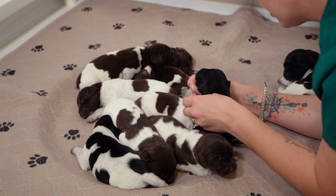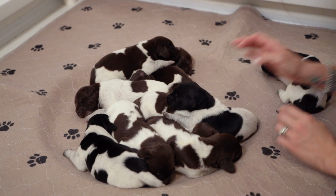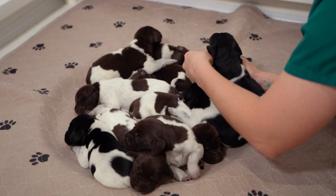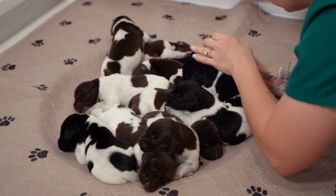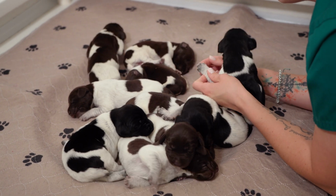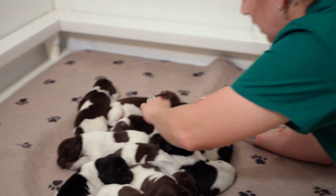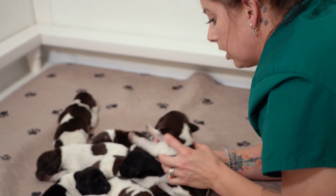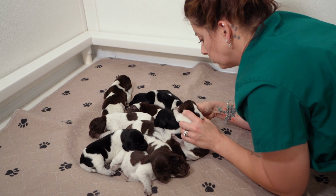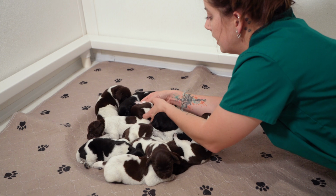Almost through everybody. But this just allows me to do a little once-over on those puppies, make sure everything's healing really good, and then I'll be able to get Breezy Mama back in with her puppies as quickly as possible. I think I just got 2 more of you guys to look at. Yours are looking good. And my little guy.